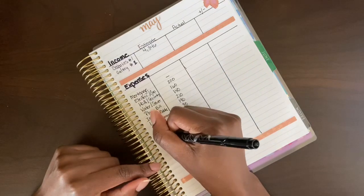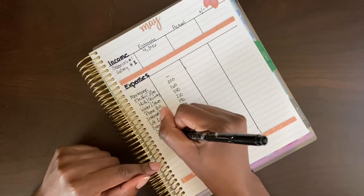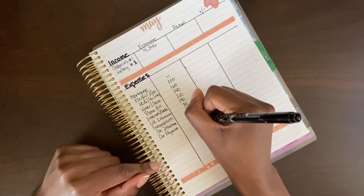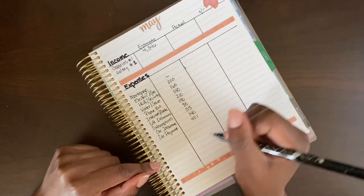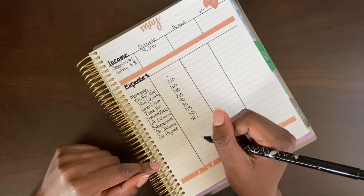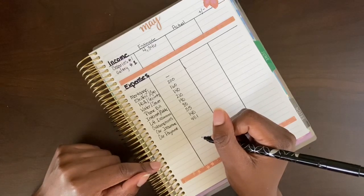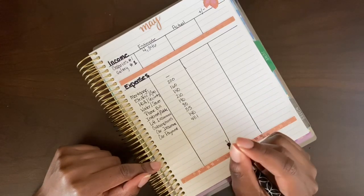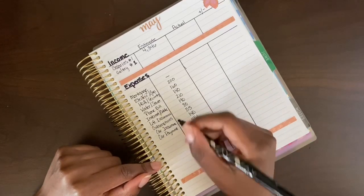Next, I have our car payment. And our car payment runs about $450. And yeah, I want to work on getting that paid off. See my debt payoff plan coming soon.